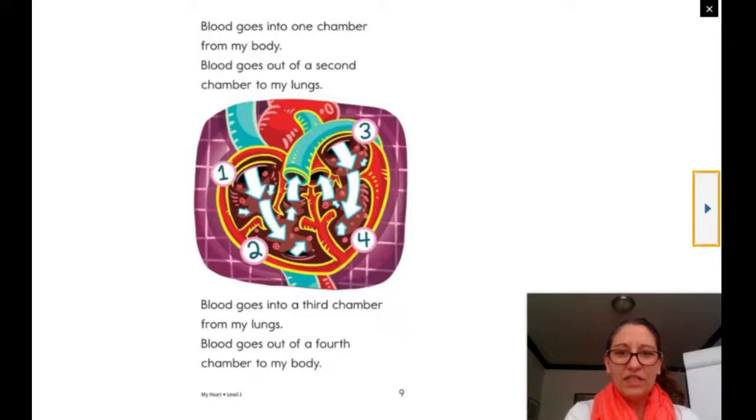Blood goes into one chamber from my body. Blood goes out of a second chamber to my lungs. Blood goes into a third chamber from my lungs. Blood goes out of a fourth chamber to my body. Oh, that's a lot of direction. I need to get my head straight and think about that. Let's look at the illustration as I read it, and let's follow along.